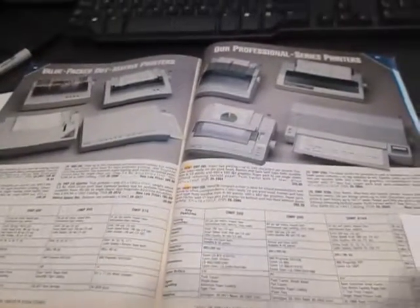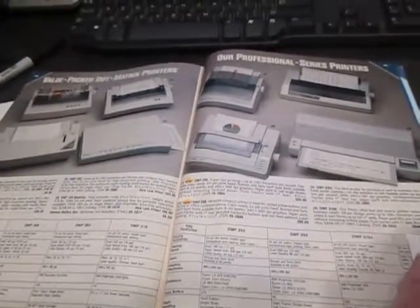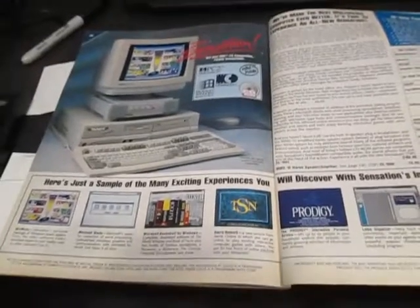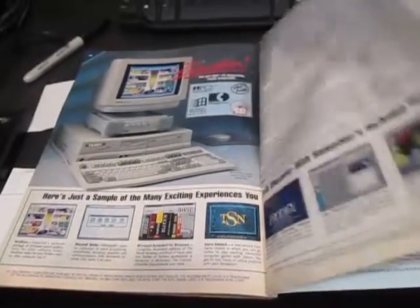There's your software, which has been pretty much replaced by the App Store, like Apple, that type of thing. Your printers were still primarily dot matrix. They did have color dot matrix, which took forever to print. They did have laser printers back in the day, but they were very expensive. You had your Tandy Sensation computer, again, a multimedia machine.